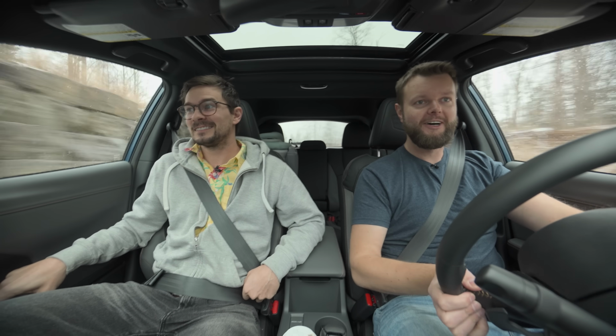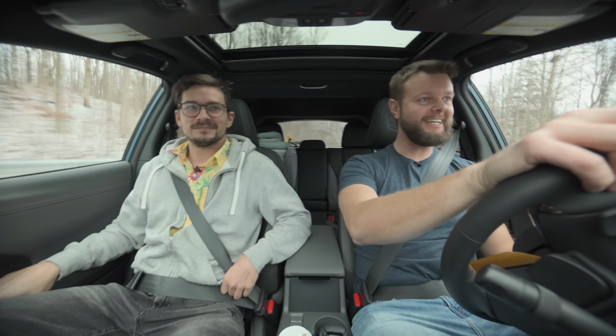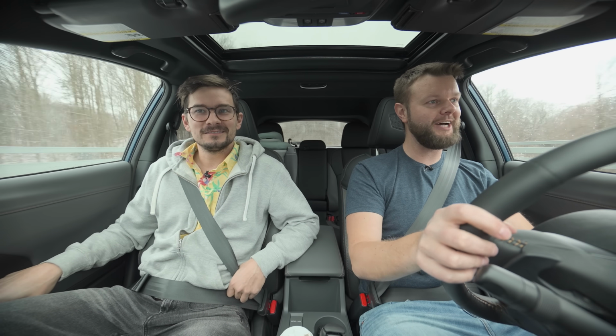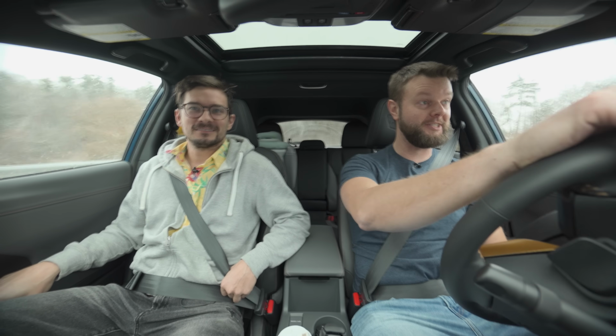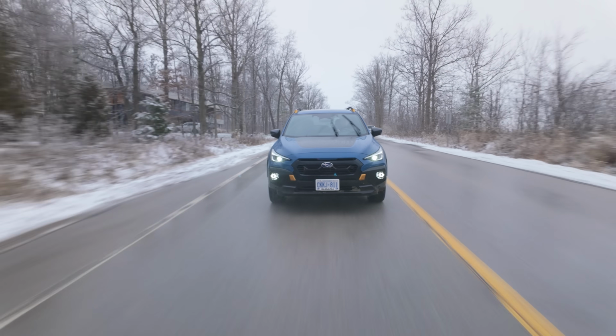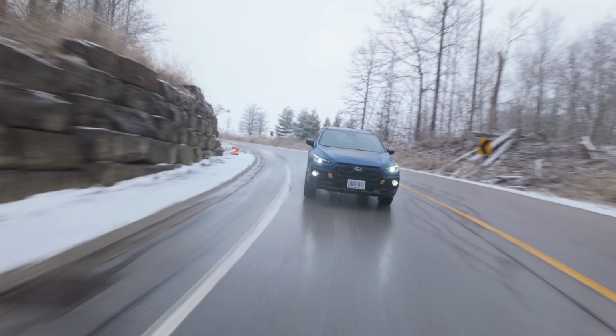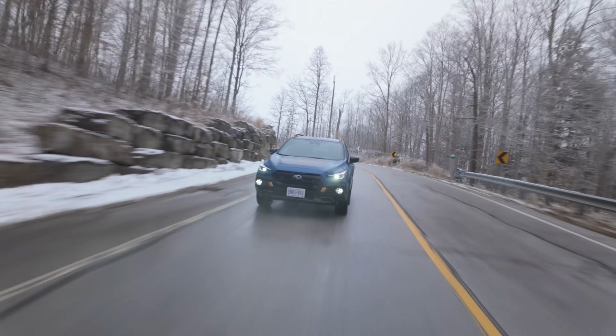Oh, there we go. Okay, so the traction control system, which is off, I can tell, was braking the outside wheel, and it actually reeled me back in because it was about to understeer into the other lane. I was a little sketched out. Yeah, dude. And then it's completely manual mode. There we go. Yeah, so it's okay through there. We got piped through there, but we survived.